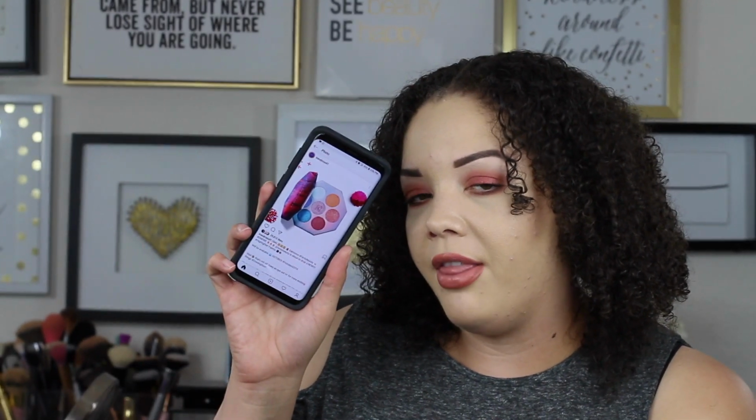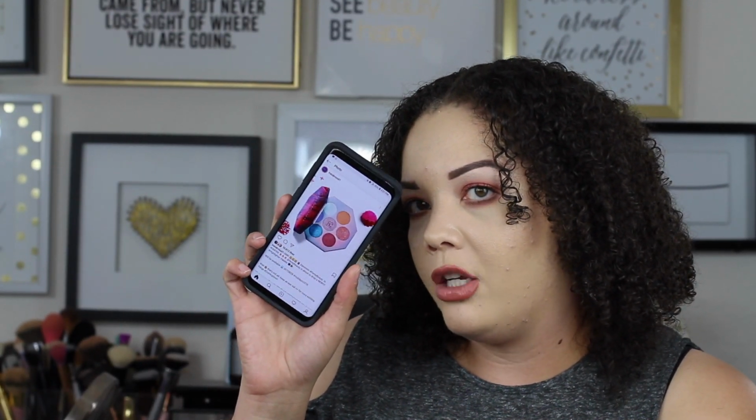Ooh, what do y'all think about this that just dropped on Trend Mood's Instagram page? The new Fenty Beauty highlighter palette. I'm gonna have to see swatches on this. I was reading comments, a bunch of people were like, no, absolutely not. Who needs that in an eyeshadow palette? It is not an eyeshadow palette, it's a highlighter palette.